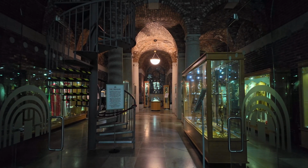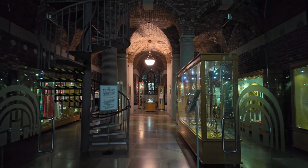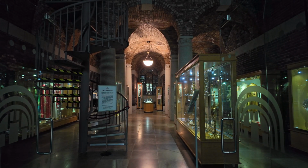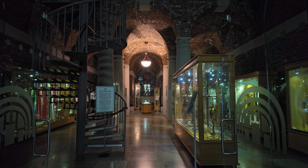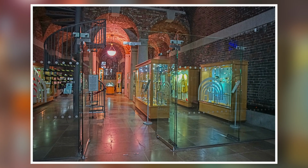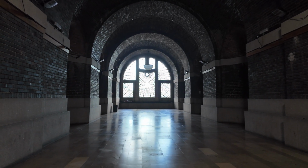Now this is the only section of the crypt in which I've been requested not to film or photograph, and that of course is the treasury, and you can just imagine the value of some of the artefacts in here. It's amazing, you know, when you hear a place described as a crypt, the size of this place really is not what you would expect. It is quite simply massive down here.